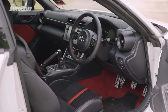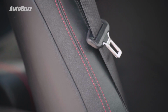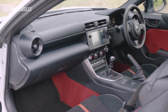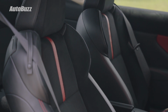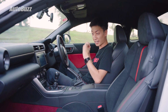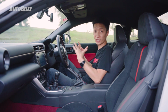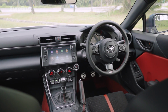If you notice, there are a lot of red details. Red carpets, red door inserts, red stitching, red trims, and it's all part of the emotional package. These seats are actually higher spec lightweight seats with suede and leather. The entry-level one is full fabric. It's so comfortable and supportive. And overall, appearance-wise, I think the cabin looks sporty without being too jarring. It doesn't make you cringe. There's just a right amount of red and just the right color tone.